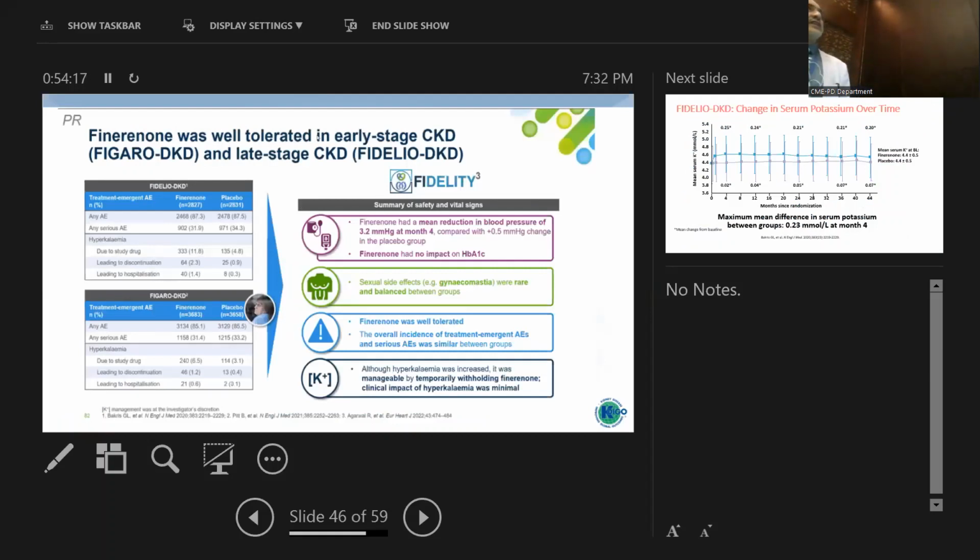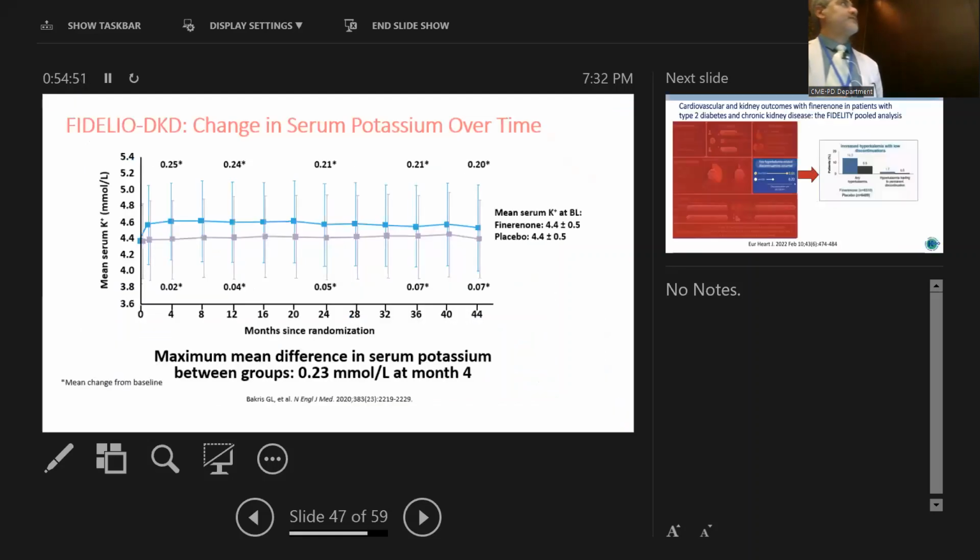Finerenone was well tolerated in the Fidelity pooled analysis. It showed that the reduction of blood pressure among the 14,000 patients was on average 3.2 millimeters of mercury, which is not a significant hemodynamic effect leading to cessation of treatment, and there were no sexual side effects such as gynecomastia. Also, the risk of hyperkalemia that we are afraid of in patients receiving mineralocorticoid receptor antagonists is very minor and rarely led to stopping medication. And it showed that the mean increase of serum potassium after use of finerenone was 0.23 millimole during a 4-month follow-up period compared to the placebo group.